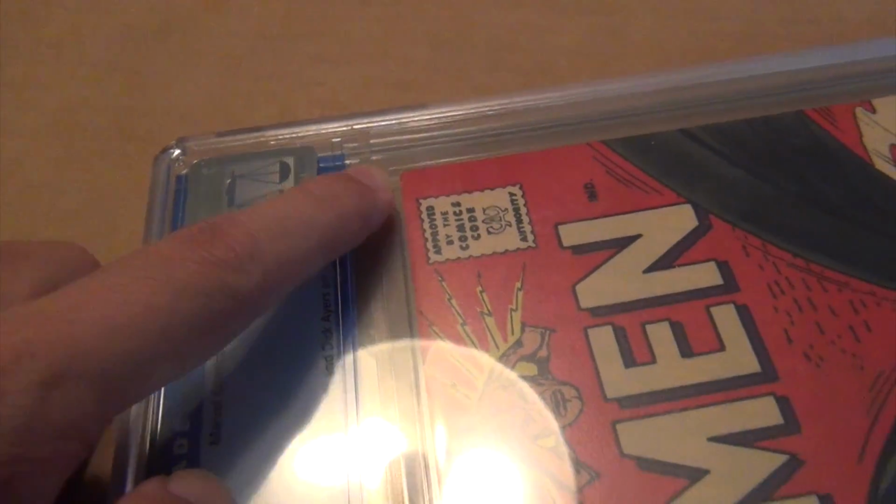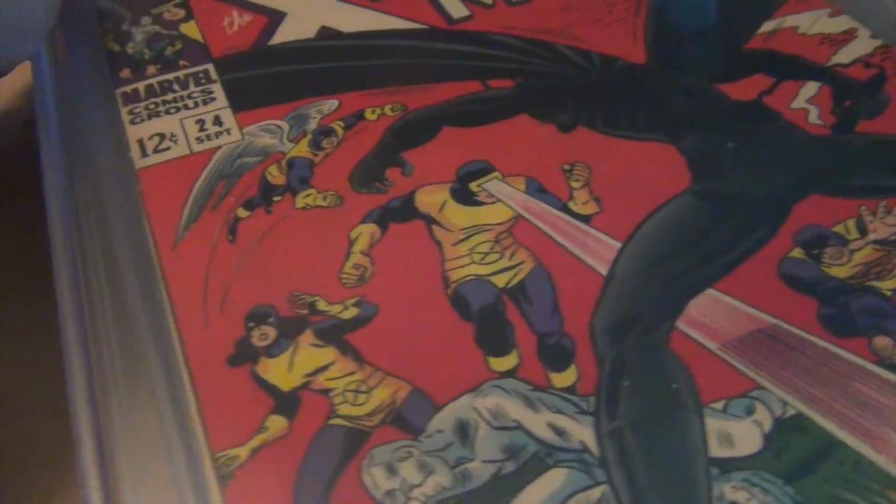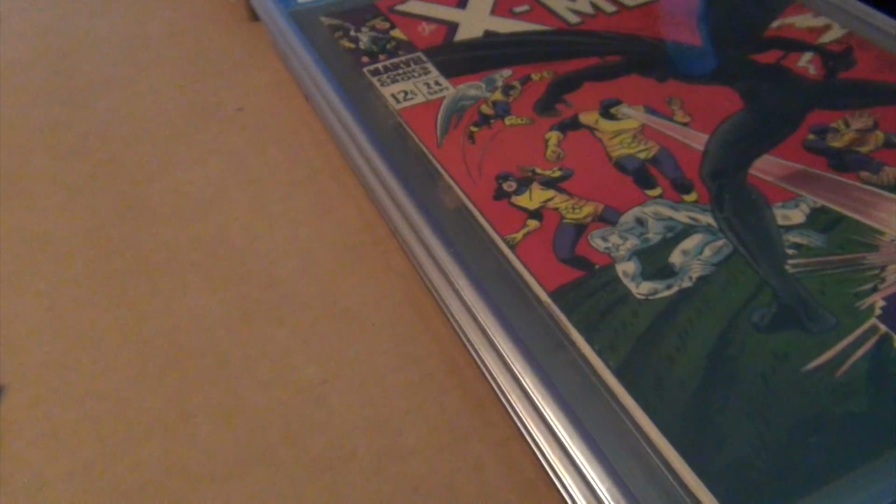So there's a little crease right there on the edge. There's a little ding at the corner. Not bad, but no doubt there's a little crease right there. And then the back cover is clean. There's nothing worth pointing out on the back cover. So what do you think about this book, given that there's a little crease there and then a little corner crease there? Ready? There you go. Once again, another book that I wouldn't resub to hope for 9.6.